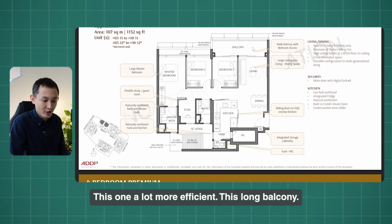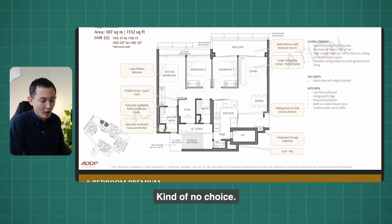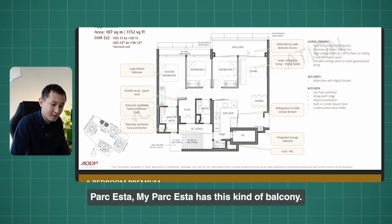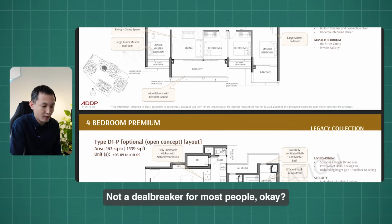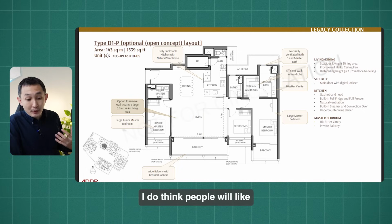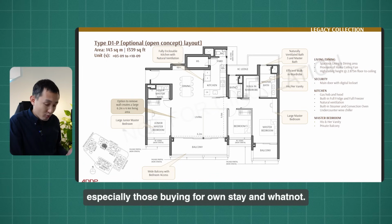This one, a lot more efficient. This long balcony, kind of no choice. You may want it like that anyway lah, right? Park Esta, my Park Esta has this kind of balcony. Not a deal breaker for most people, okay? So this is an optional open concept where they don't build that bedroom for you lor. That is super duper luxurious. I do think people will like it, especially those buying for own stay and whatnot.